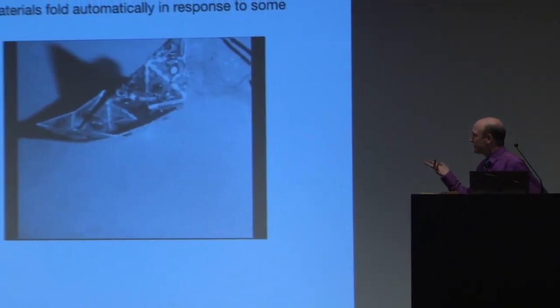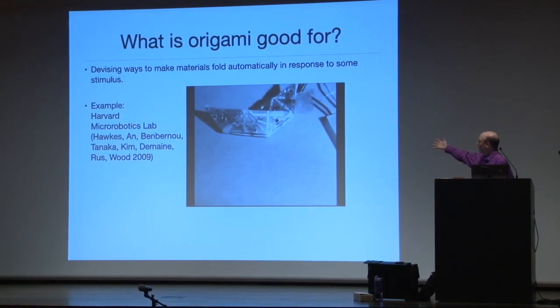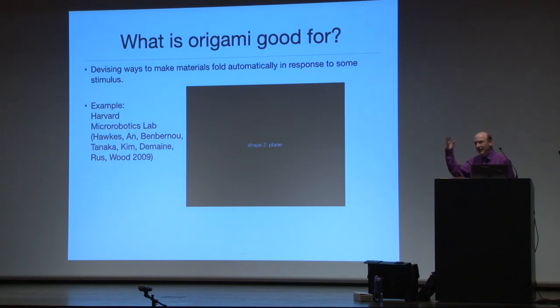So yeah, I want to show some examples of what people have actually done. This is from 2009. That's kind of a while ago, but this is one of the first. This is the Harvard Microbiotics Lab. They actually have a pretty strong origami group. And they were interested in using origami to basically make transformers. Like, can you make a sheet of origami that will fold into multiple things?